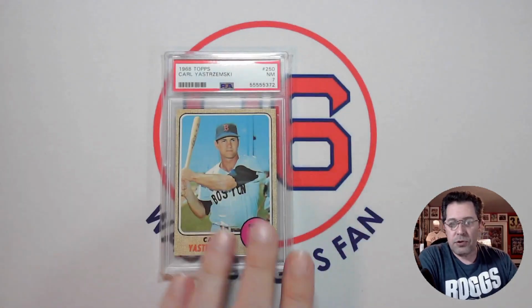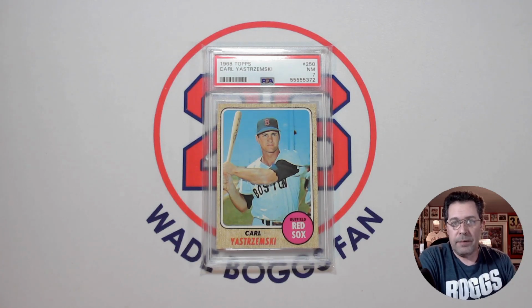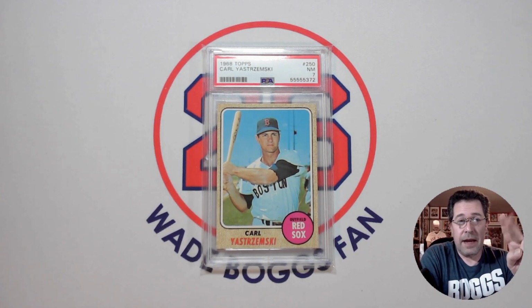So with this purchase, in terms of my base Topps Carl Yastrzemski run, I'm missing his '61, '62, '63, '64, '65, '69, and '73. And I have it all the way to 1980. Then I'm missing, I think, the '81 and '82 Topps. Then I'll have the complete Topps base run of Carl Yastrzemski.